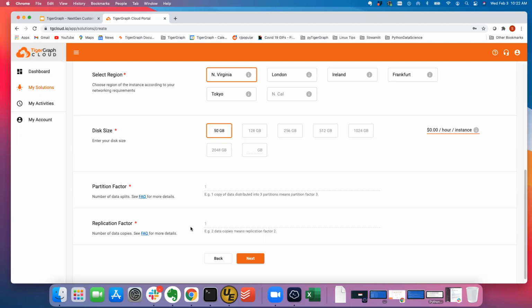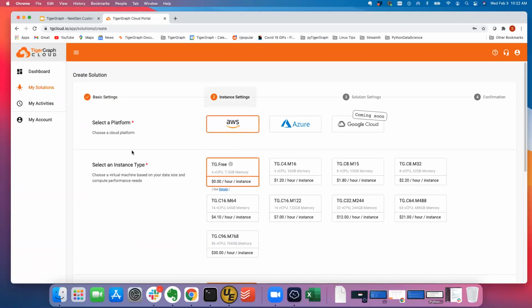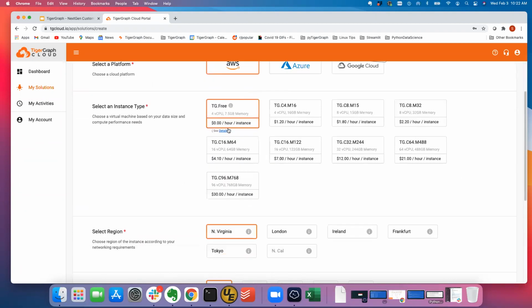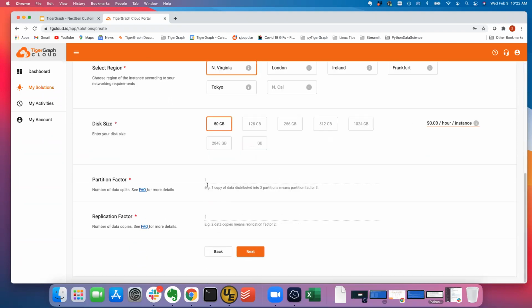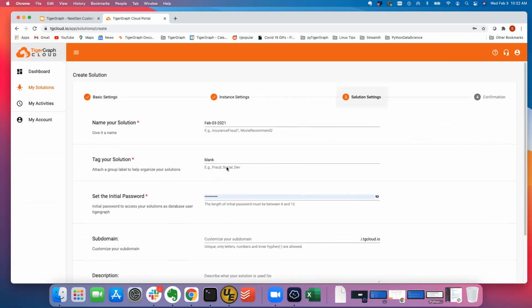To set that up and configure that in this software as a service environment, you literally just set the number of distributed partitions you want in your graph database. Then you come through and set the number of replication factors you want. So as a brief summary, for the free tier, we chose AWS. We chose the instance type of free. We're going to do it in Northern Virginia, 50 gig disk size, replication and partition factor of 1. Then we can click next.